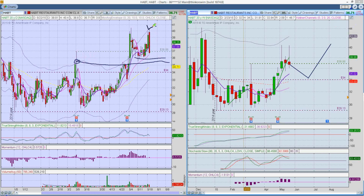Okay, yeah, I would never buy a candle that looks like this. It's okay to have a candle like that, but we're looking for the small bodies to show us when things are going to be reversing.